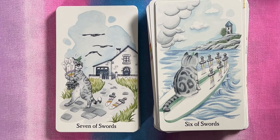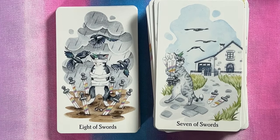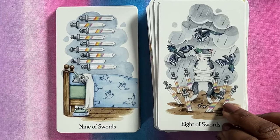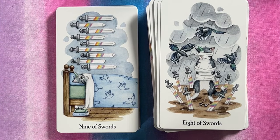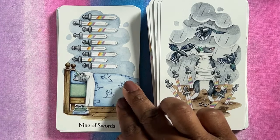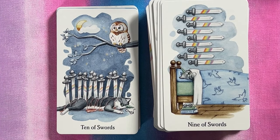Seven of Swords with their glasses. The Eight of Swords. His glasses are on the floor. The Nine of Swords. Got a second pair, a backup pair of glasses here. Talk about always worried that he's not going to be able to see something coming, right? And the 10. Poor guy.